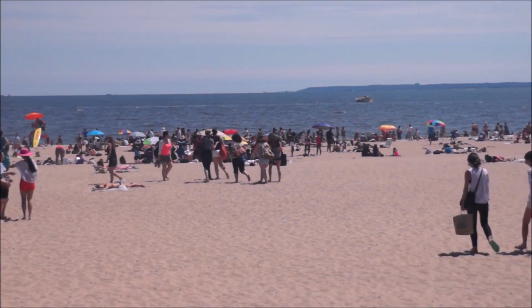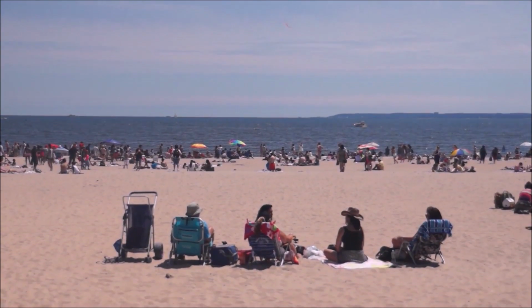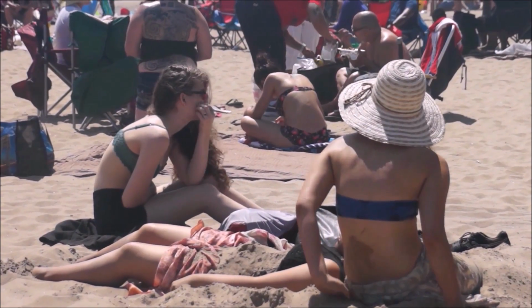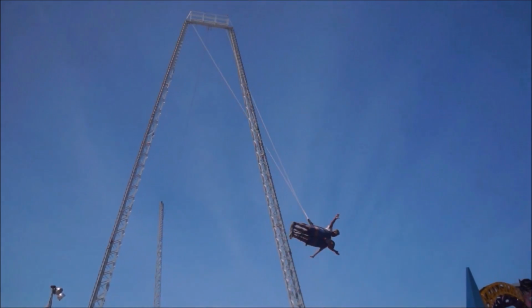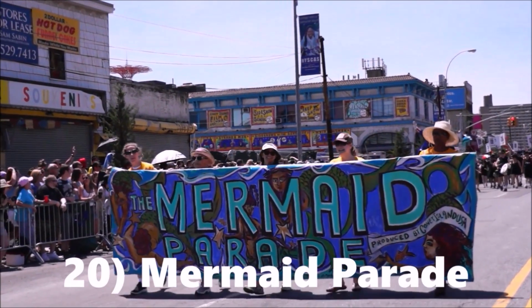Coney Island is all about good old-fashioned fun. You can ride roller coasters, stroll down the boardwalk, enjoy some beach time, and then head over to Nathan's famous hot dogs. We happened to be here during a parade, which explains why the streets were so busy. And that's our next tip. If you're here in June, don't miss the Mermaid Parade.